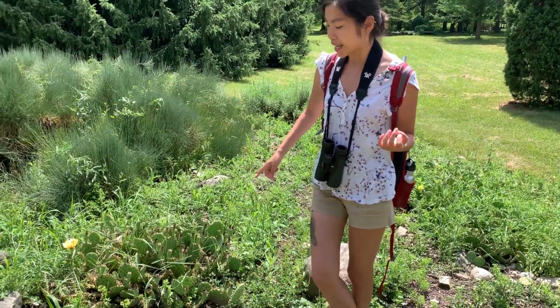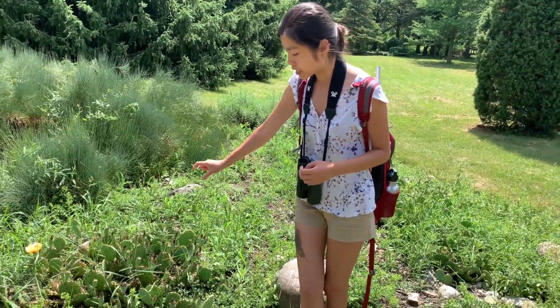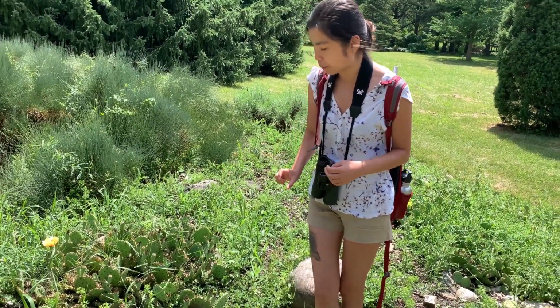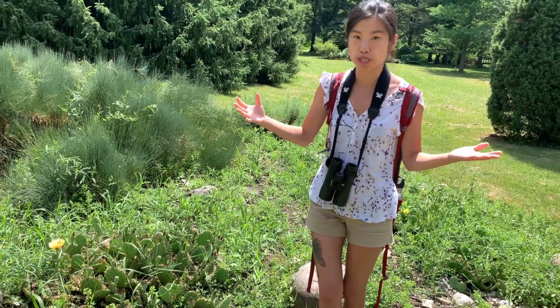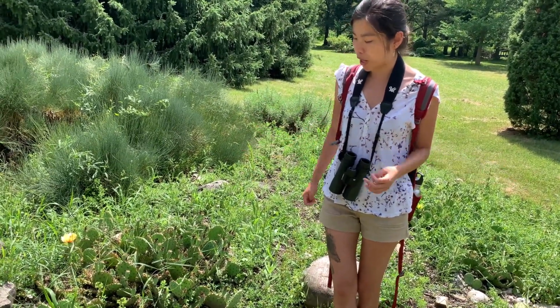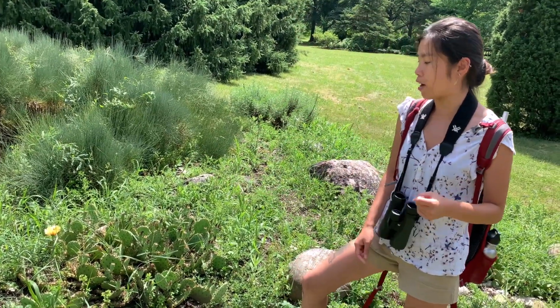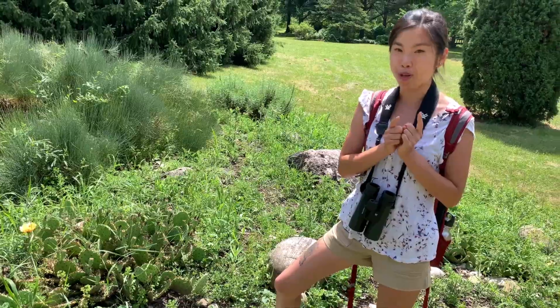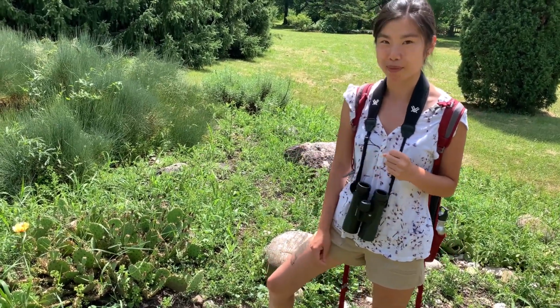Although the cactus can actually reproduce asexually as well, so different segments of these stems, we call them pads, can actually break off and take root somewhere else, so it can reproduce and spread without having to produce flowers and fruits as well, which is pretty cool. So this is a cool plant to keep an eye out for, because not a lot of people know we have cactus here in Ontario, but we do, the eastern prickly pear.